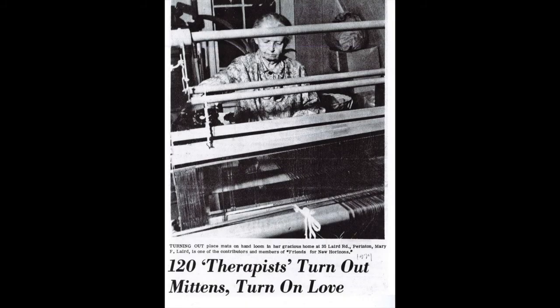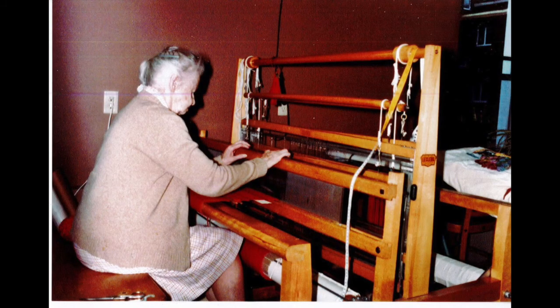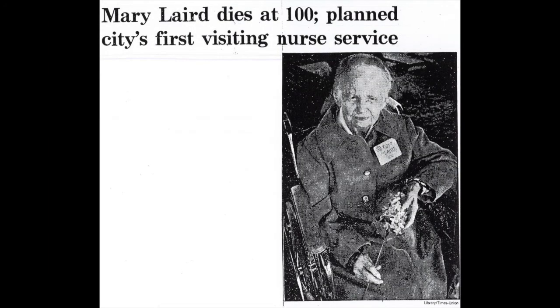Mary was a self-taught weaver, a skill she continued to apply after she moved to Fairport Baptist Home, and just before she died at the age of 100, she was at the loom weaving.